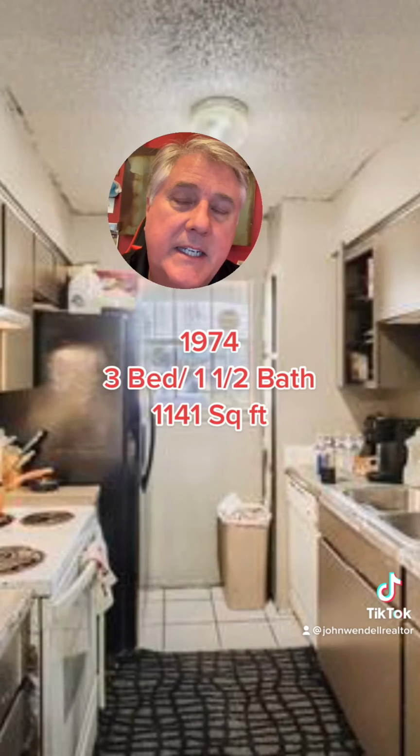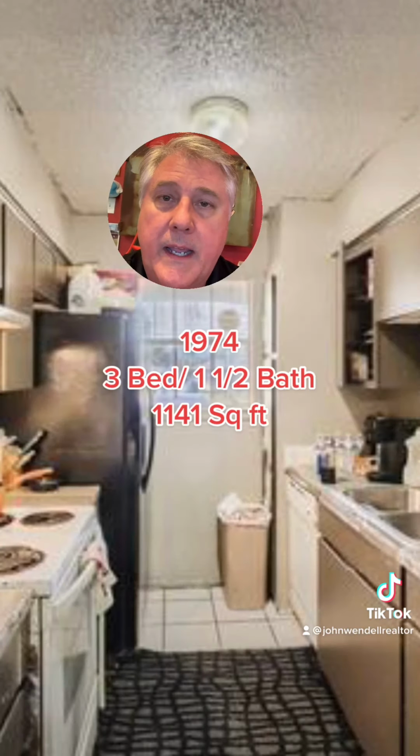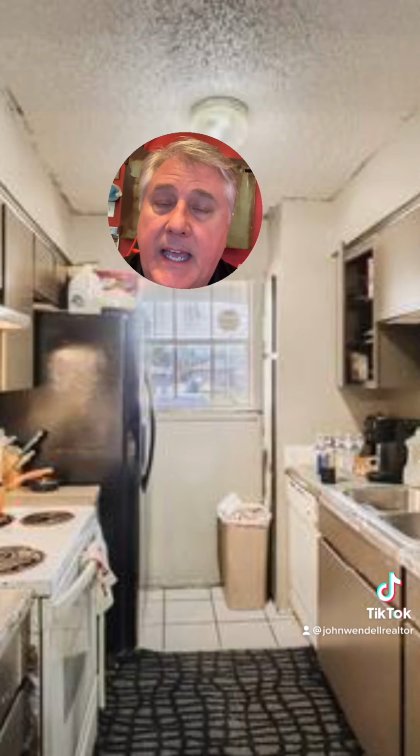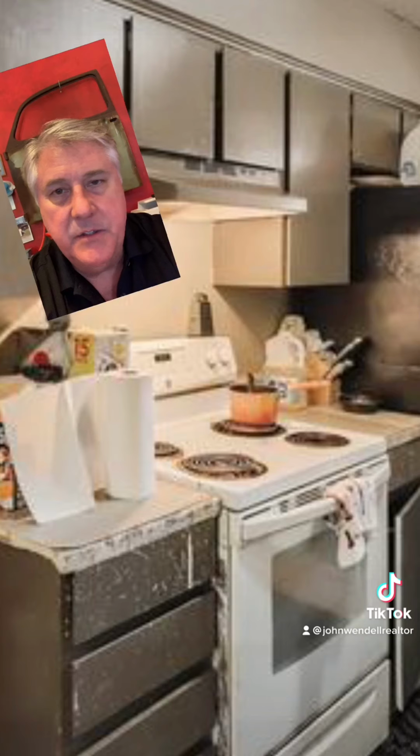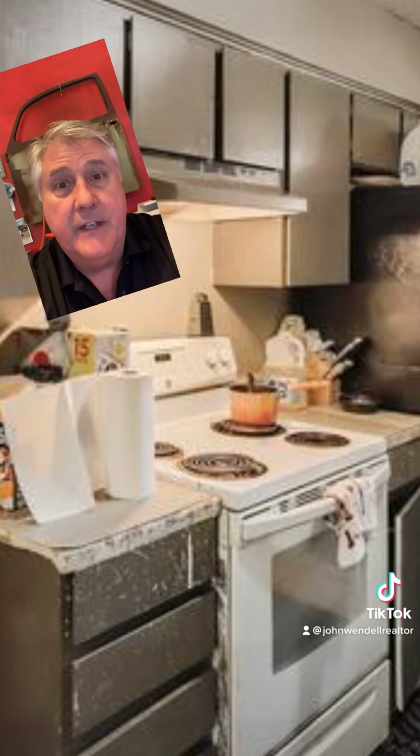So the house was built in 1974, and it's a 3-bedroom, 1.5 bath, and we're looking at the galley kitchen here. It has tile flooring. The rest of the house is either carpet or laminate. As you can see, it needs a little TLC, but you know what? You can paint those cabinets, change out the countertops. Anything you do to this house will enhance the value of it.